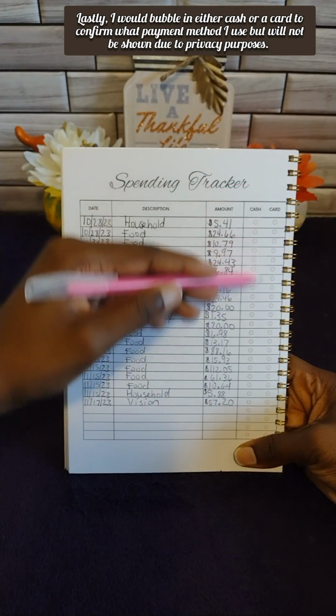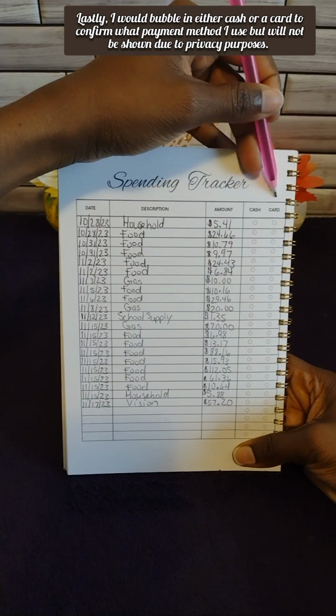Lastly, I will bubble in either cash or a card to confirm what payment method I use, but will not be shown due to privacy purposes.